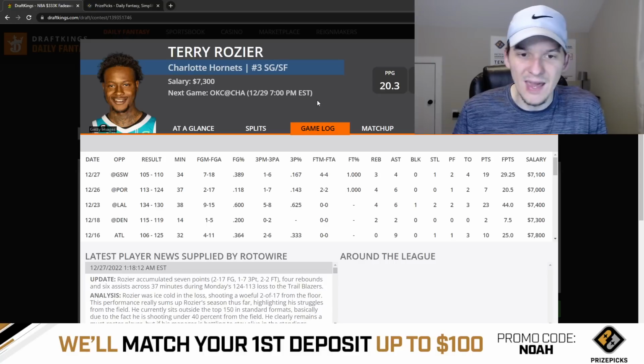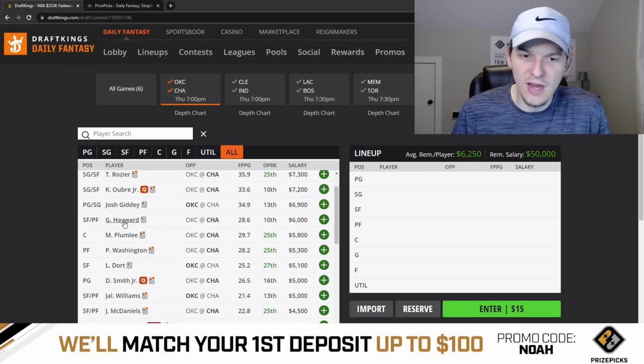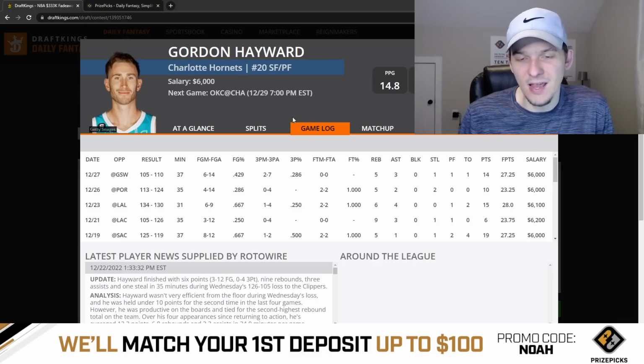Last game, Rozier took 18 shots. He just didn't really have the best shooting game. So I think Rozier's a fine play at 7,300. Gordon Hayward, again, hasn't shown much upside this season, but he's been playing big minutes. So at 6K, I don't hate Gordon Hayward.